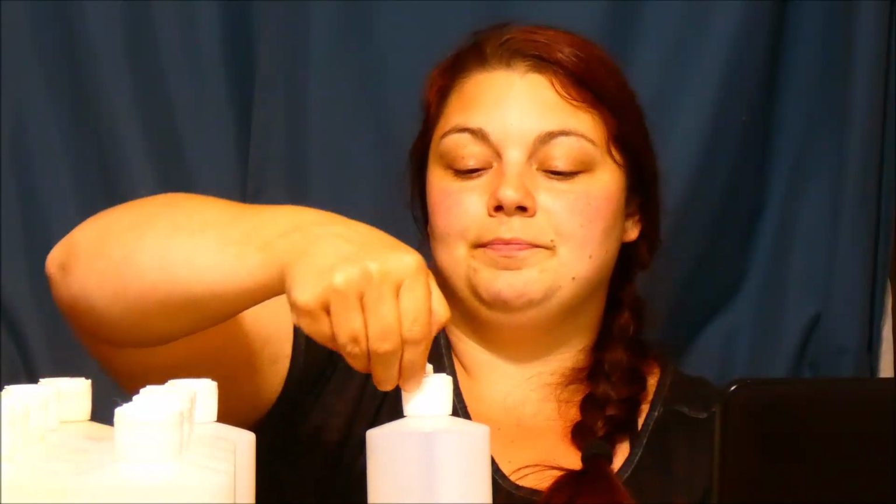Fall in Love. This one is sweet, pumpkin-y, apple-y, little bit of a musk on the bottom, but it is definitely a sweet pumpkin apple. The notes are a top note of apple, middle note of pumpkin, and bottom note of light musk.